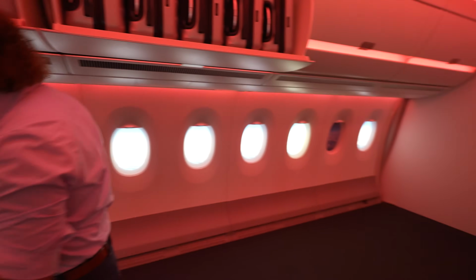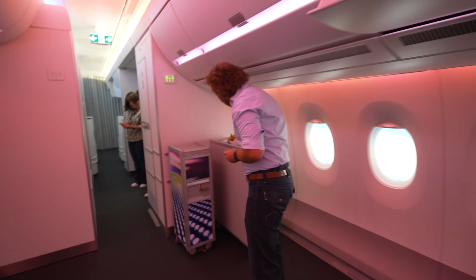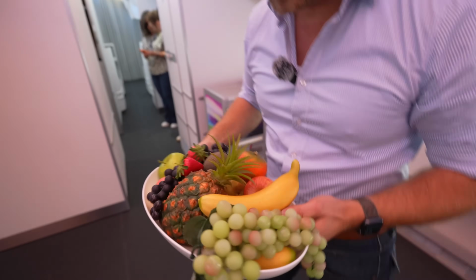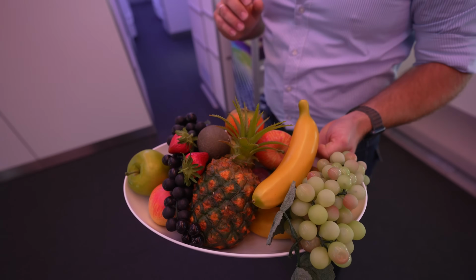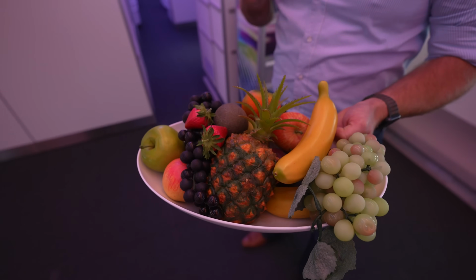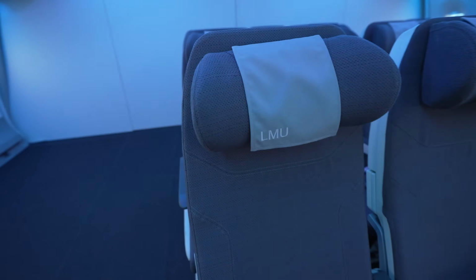And to come even more to reality, we have those very, very realistic fruits. They might look, well, okay, it's a dummy fruit, but it's pretty good dummy fruit, because they need to represent reality as well as they can.